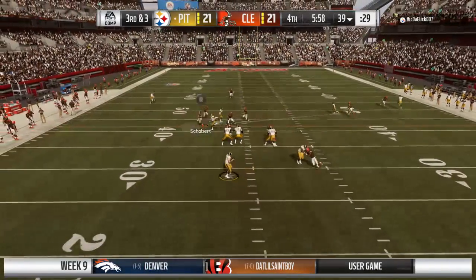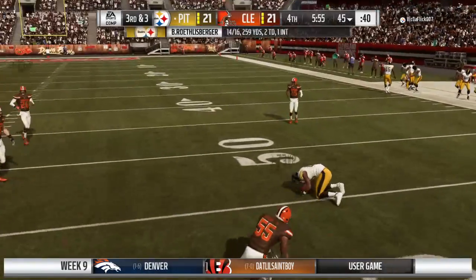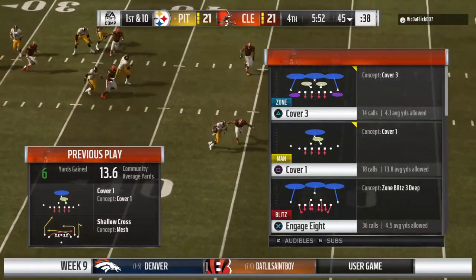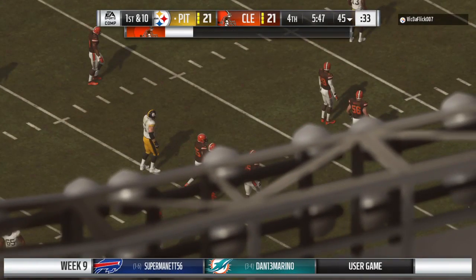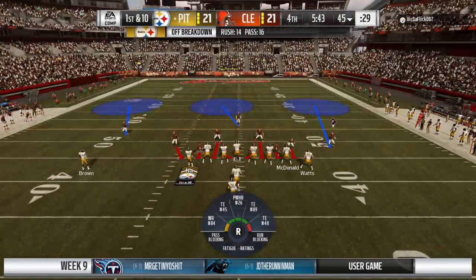From the gun, it's Roethlisberger. He completes it to Bryant, and he's got the first down as he's up to the 45-yard line. He's been big, 2 touchdowns earlier. Now he's got a first down here. Roethlisberger now 5 straight completions here in this second half.